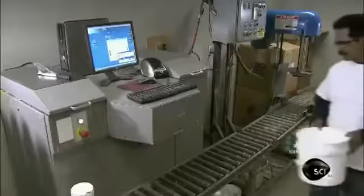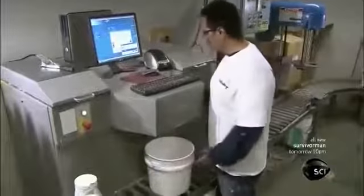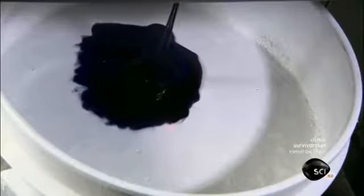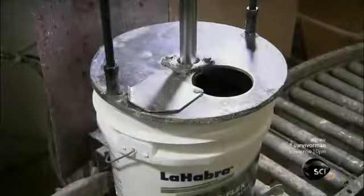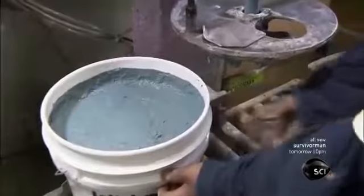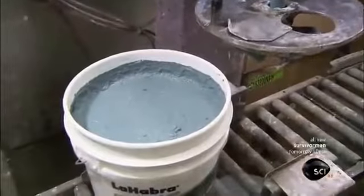They load the machine with liquid pigments and enter a color formula into the computer. It mixes the pigments to produce the exact color, and it releases the precise amount needed. They blend the color into the acrylic stucco, and the batch ends up looking like blue mud. It's now ready to apply to a home. No prep required.